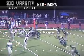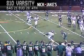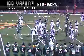Ball at the 36, trip receivers near side, moving right to left. Murphy wants to throw, has a receiver, and Tanner Garver across the middle, breaks one tackle, across the 40, cuts back up midfield to the 45, and down right there.